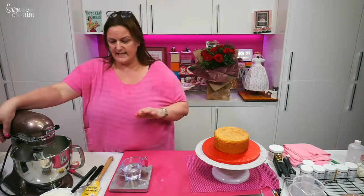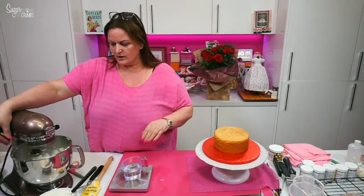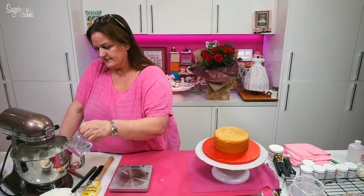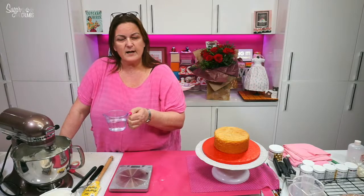Okay, and this tastes equally delicious. So we're just going to turn it on slowly, and then we're going to start trickling in our water, okay? So we're making the Swiss meringue version today.